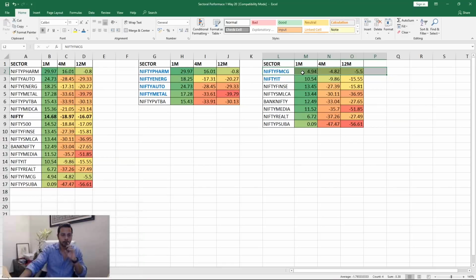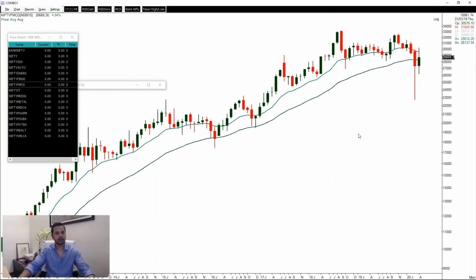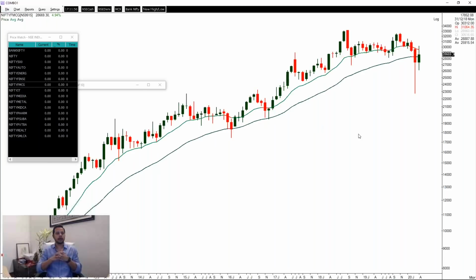FMCG and Nifty IT. Now remember, if you look at the columns of Nifty FMCG, you get a positive gain for the 1 month, negative 4.8% for the 4 months, and negative 5.5% for 12 months. That's not bad actually if you look at where we are. And if you look at the index also, this is where the Nifty FMCG is holding, and it looks like the index has shown strength.